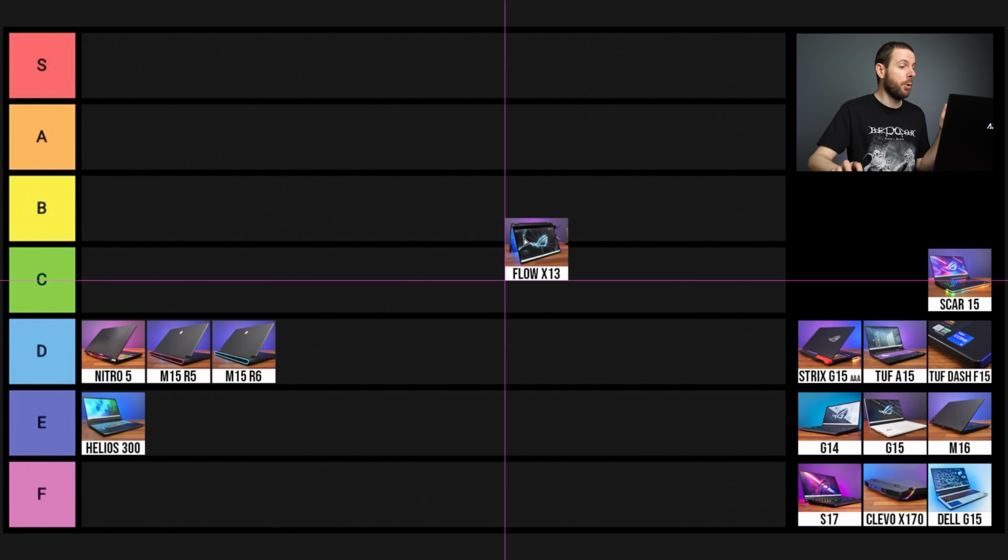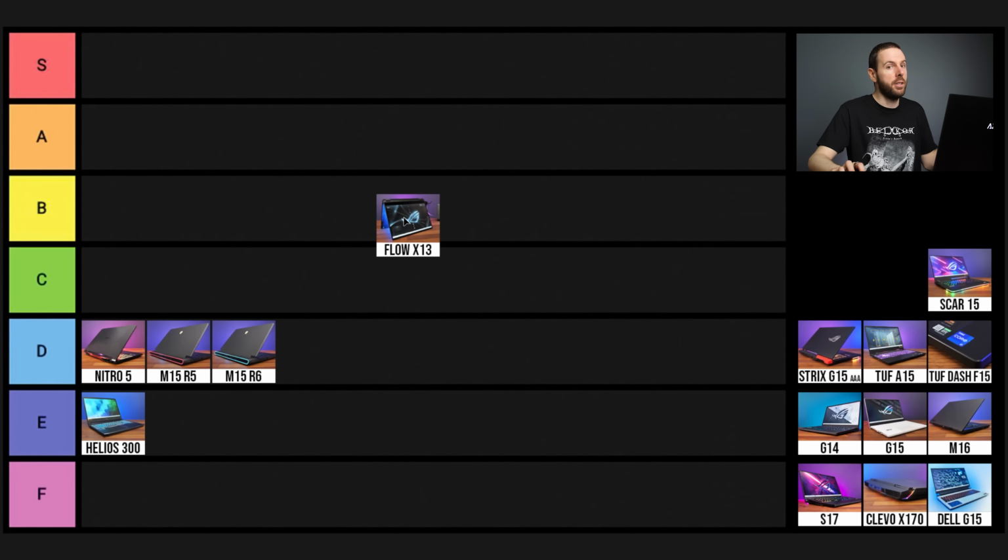Next up is the ASUS Flow X13, which is basically their 13-inch Ryzen tablet. This one was kind of interesting because I've never seen an 8-core Ryzen CPU in a 13-inch gaming laptop before. I think I'll give this one a B just because it's good to see a company actually trying something new that hasn't been done before.